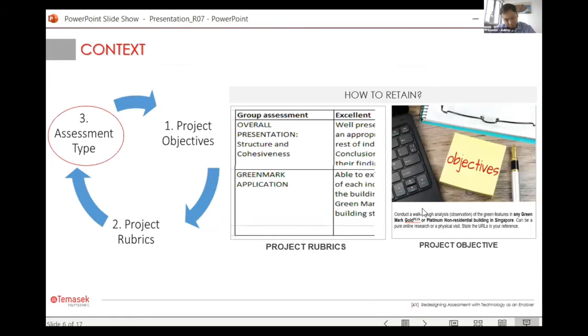In our presentation title, if you could recall, technology is only an enabler. So what does this mean? It just means that the assessment objective and rubrics have to be kept the same as what was done previously, right? Only the assessment mode was changed to video assessment. That said, we still have to check based on this framework, as you can see on the left side of this slide, that the redesigned assessment is an appropriate replacement that could still meet the original project objective.